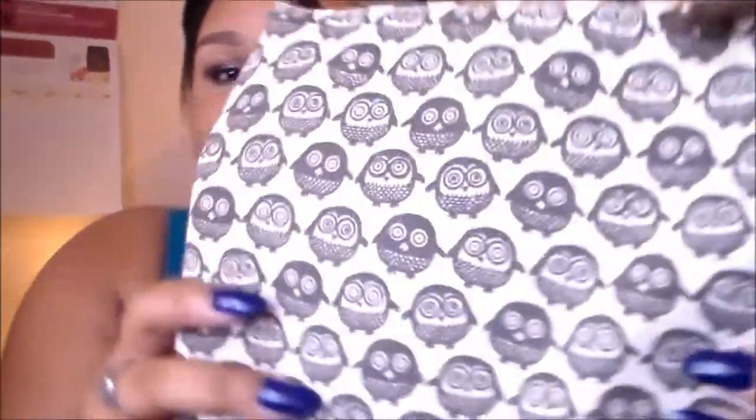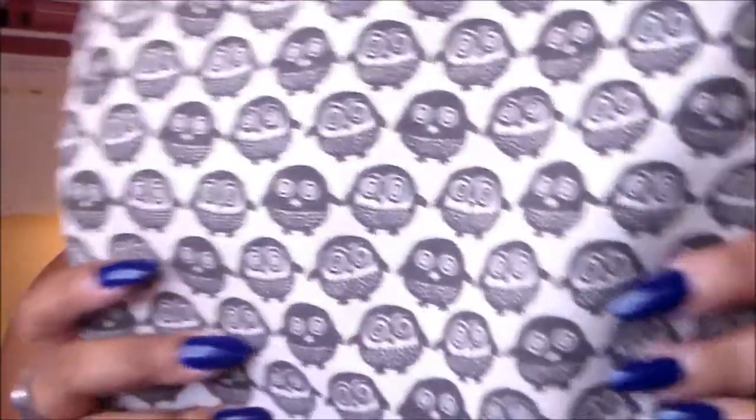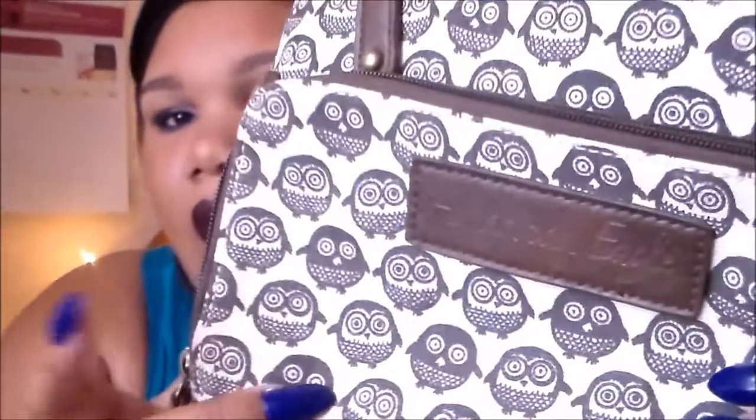It has some different zips and pockets and whatnot. And the thing that I love most is that the pattern is little owls. Is this not adorable? This is so cute, and it's got gold hardware, brown fake leather. It is just amazing. This purse is so cute. I got this at Payless. If you guys see this purse, I think you should get it because it's just so versatile, so everyday, and it's just so cute. And I mean, come on, owls. Say no more.